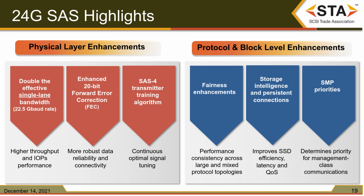What the physical layer enhancements deliver are higher IOPS and bandwidth performance, as well as improved reliability. On the protocol side, or block side, the fairness updates help to improve performance across multiple generations of attached devices in larger topologies. This includes SAS, SATA, as well as hard drives and SSDs in the same deployment. Storage intelligence enables more efficient streaming and data management for SSDs, and this translates into improved SSD efficiency as well as quality of storage performance throughout the topology. SMP priorities also help to improve prioritization of configuration and management communications.